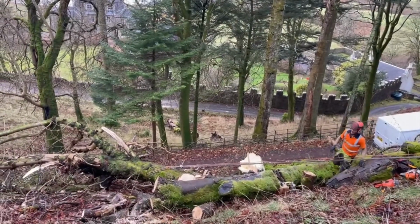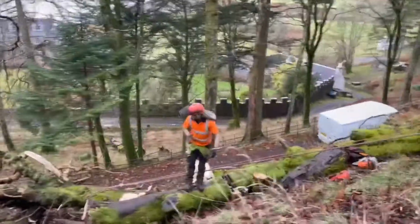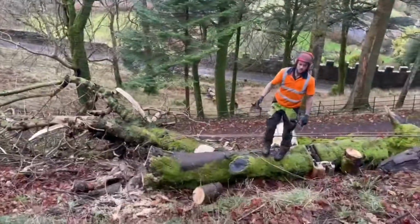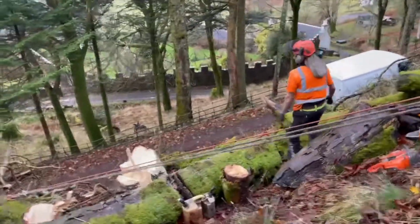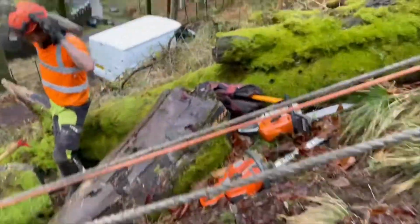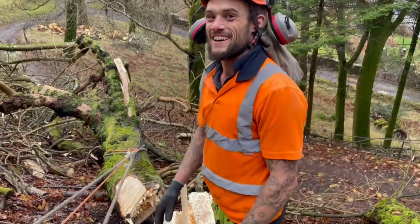Perfectly did that. Really impressed with that. Perfect. So we'll just have a look at this heap. Not many jobs where it gives you that much satisfaction.